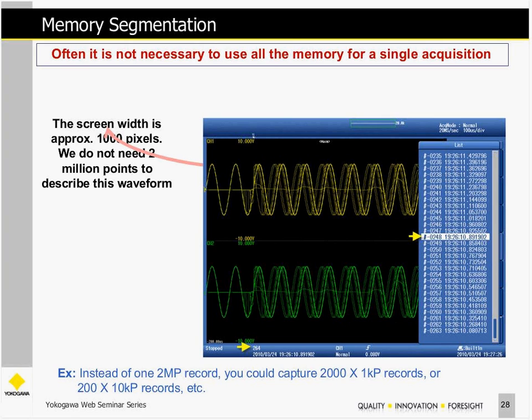Similar to dual capture, there's also something called memory segmentation, which can be useful in instruments. What memory segmentation does is, rather than using the entire memory for a short burst of activity, it separates the memory into segments, like pages in a book. So if you have multiple triggers over time, you don't lose the past triggers. You don't just look at the most recent trigger. You can actually store pages of waveforms like pages in a book.